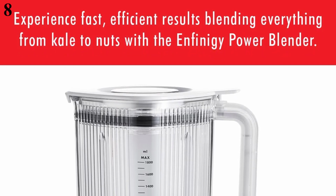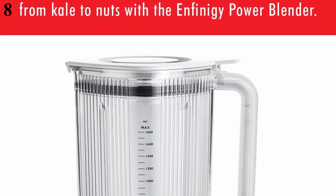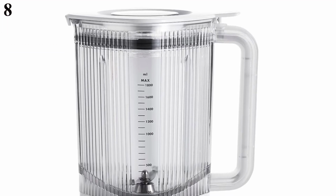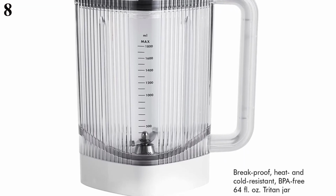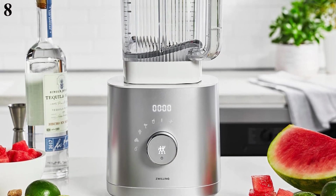Zwilling Enfinigy Countertop Power Blender. From effortlessly pureeing a loaded baked potato soup to evenly grinding coffee beans, it's safe to say that where there's a Zwill, there's a way. The stylish Zwilling Enfinigy Countertop Power Blender performs as great as it looks. It can even whip up a creamy green smoothie in under a minute.